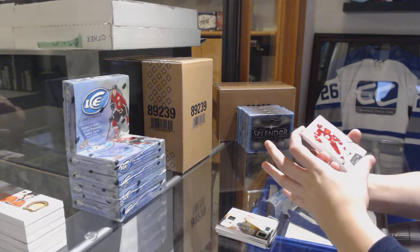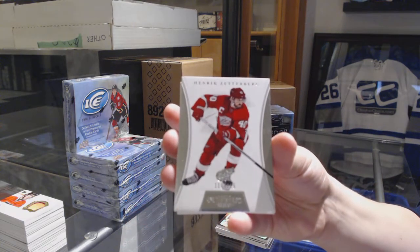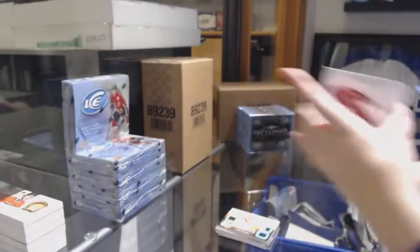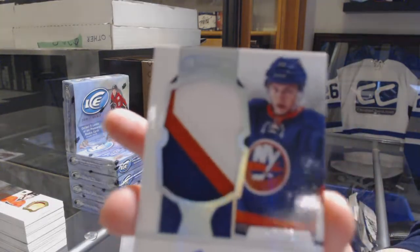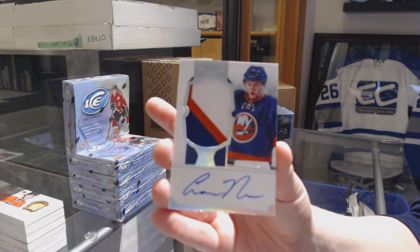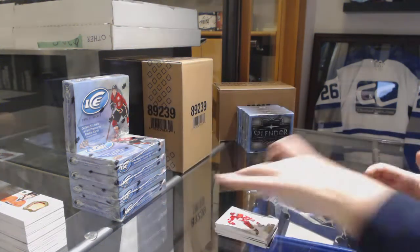We've got for the Detroit Red Wings base number 125, Henrik Zetterberg. And for the New York Islanders, rainbow rookie patch auto number 55 of Aaron Ness. There we go, everybody.